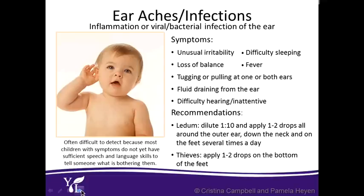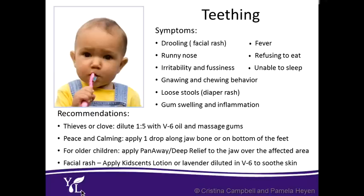It says here, often difficult to detect because most children with symptoms do not yet have sufficient speech and language skills to tell someone what's bothering them. And that was exactly the case with Emma, and she really never did tug on her ears. She would just get really fussy. So you just never know whenever they're that little and they can't tell you what's going on. It's a guessing game, and it's one that all parents play.